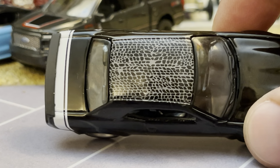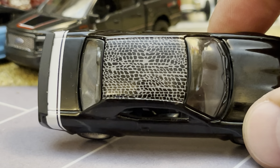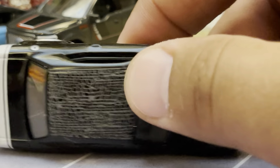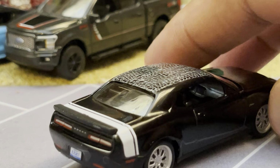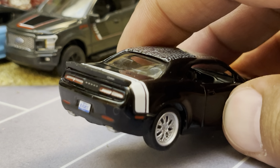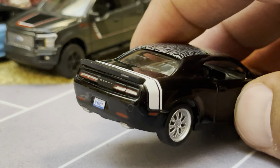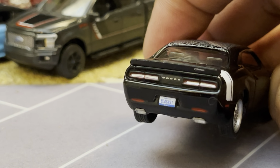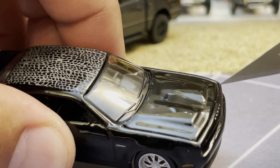But I like that pattern. I don't know if it was like snake or gator type skin down the vinyl. They had more of a look to it. And they put the spoiler on. Black Ghost. Let's take a look at the motor, see if there's anything interesting under there.